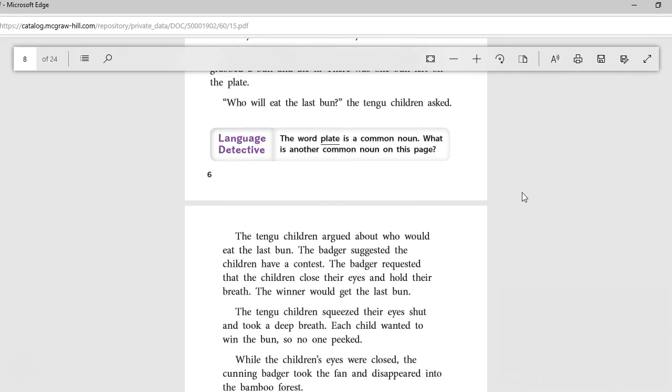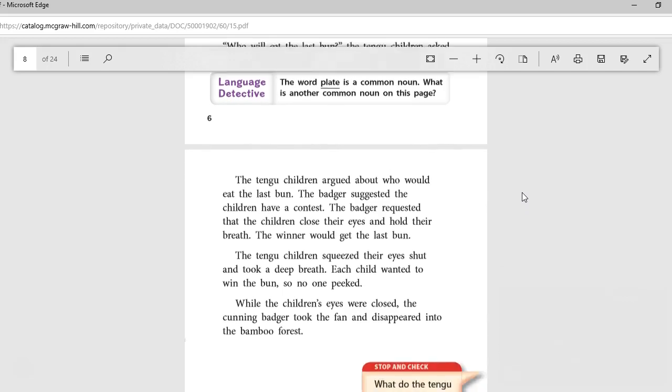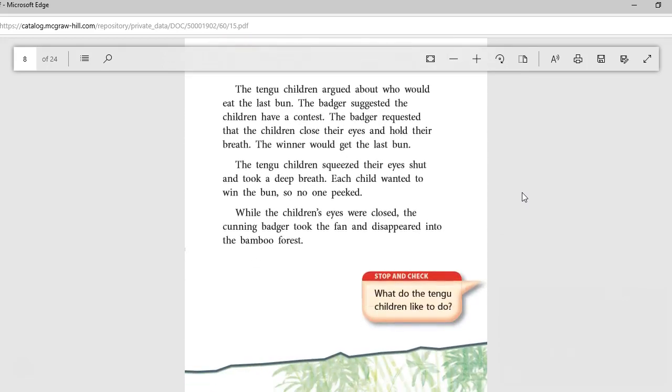All right, language detectives. The word plate is a common noun. What is another common noun on this page? Mm, we'll see.